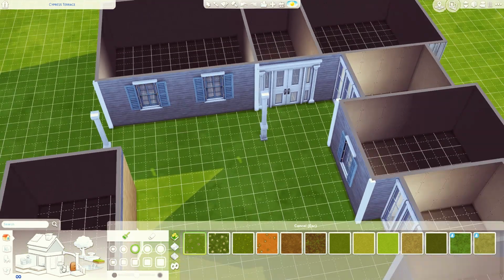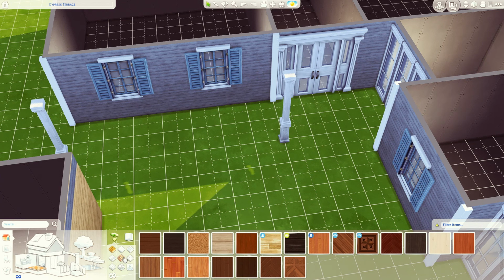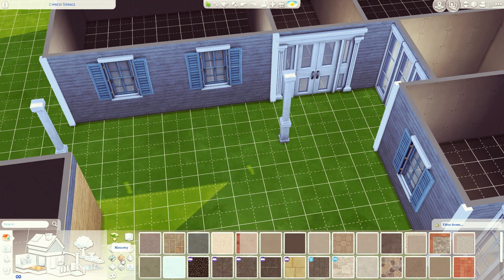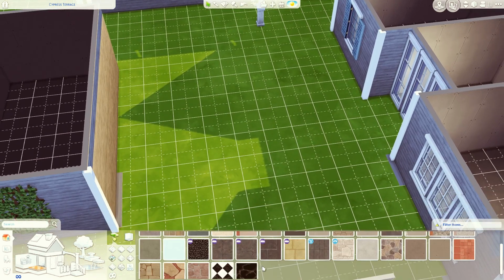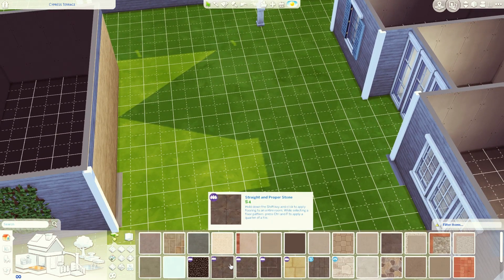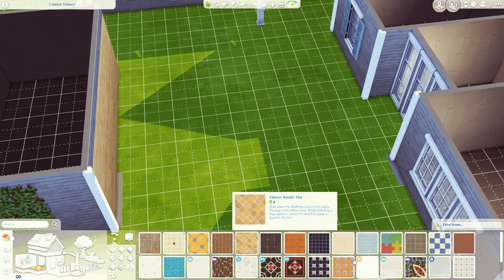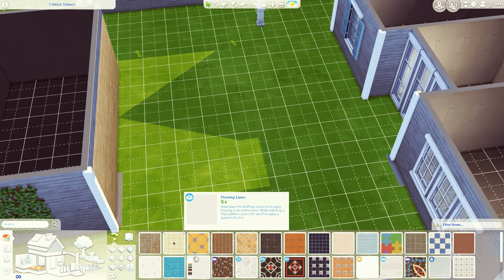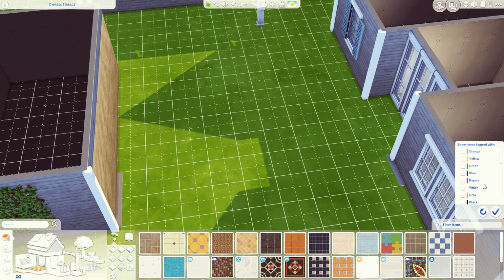here. I just want to draw that just to kind of get a feel for. It kind of looks like they used slate flooring, slate tile or something, and there's a really nice, of course I won't be able to find it. There's this nice slate flooring that I think came with City Living. Maybe I'll have to filter.